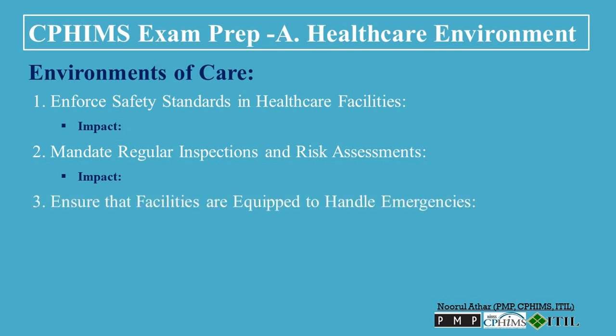3. Ensure that facilities are equipped to handle emergencies. Impact. Whether it's a natural disaster, a power outage, or a fire, emergencies can be detrimental in healthcare settings where patients might be critically ill or immobile.